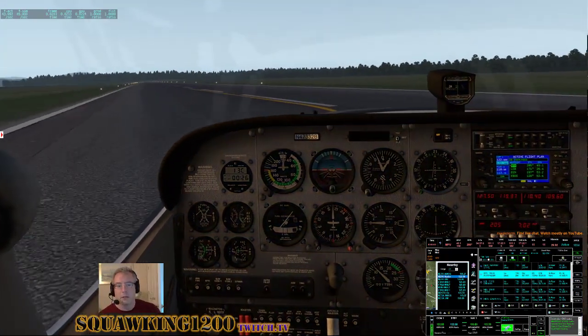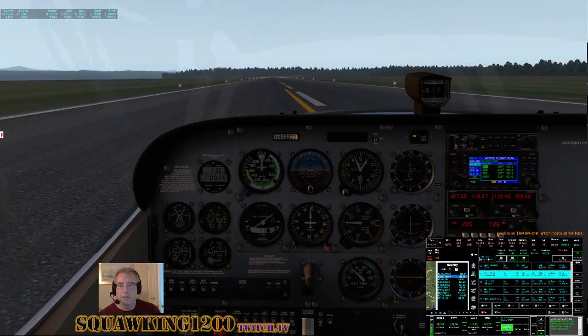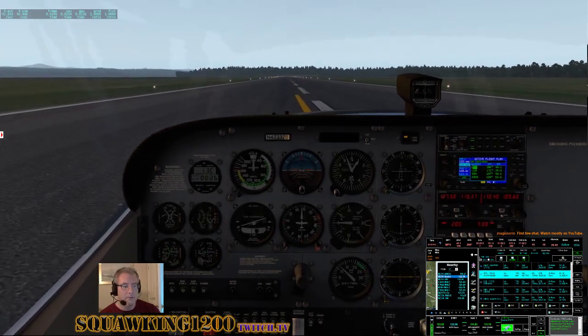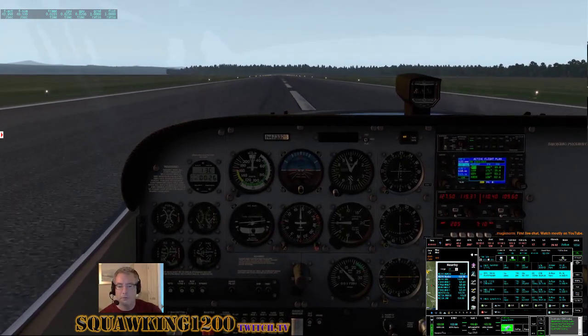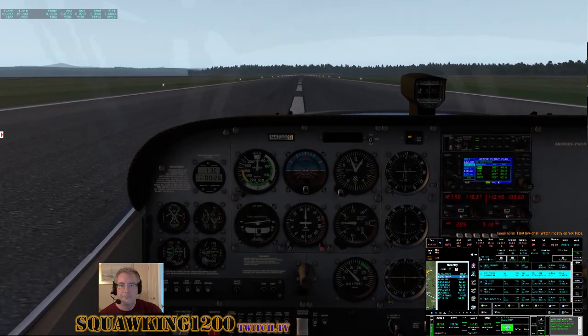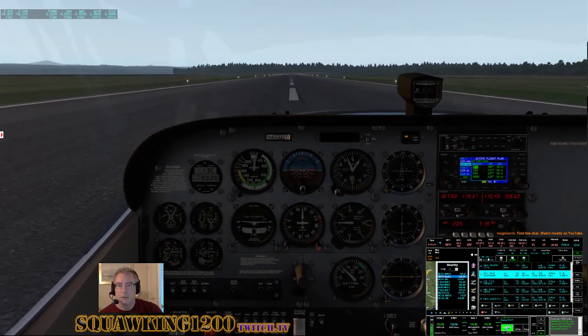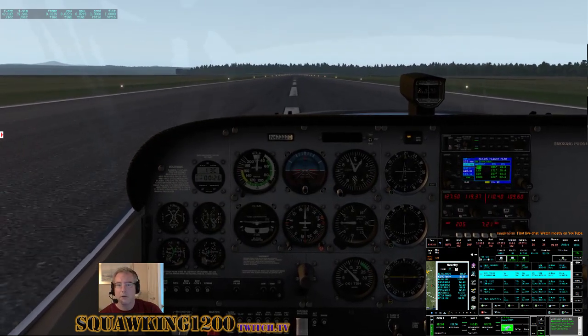I'm going to back taxi here, and we're going to take off. I already loaded up the Flight Sim Economy. I don't know if you've used that before, because I could review it. Somebody's going to spawn right in front of me.